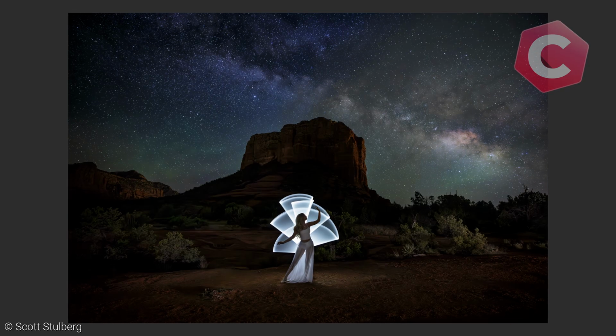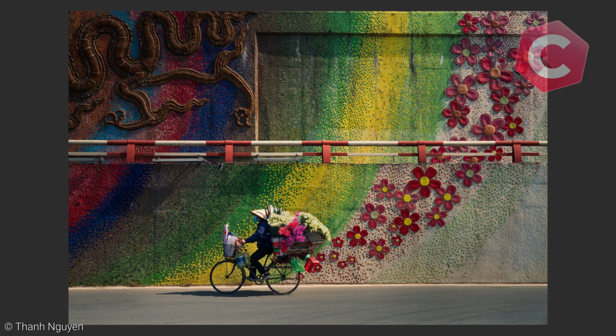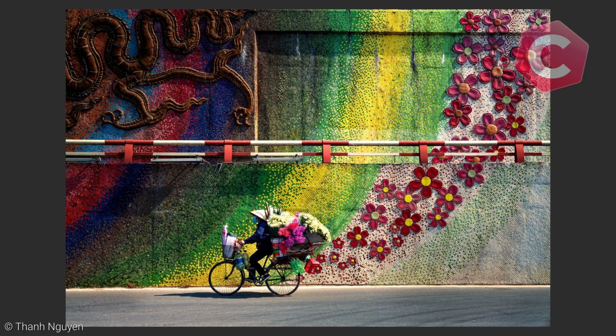Nik Collection 8 by DxO is the latest edition of over 30 years of development of the incredibly powerful Creative Plugin Suite. And while they're called plugins, the truth is that each member of the collection is actually a standalone application that can operate completely on its own or as a traditional plugin. Color Efex is the ultimate tool for creative color work. If you can imagine it, you can create it. And if you can't imagine it, the collection of presets will get you started.